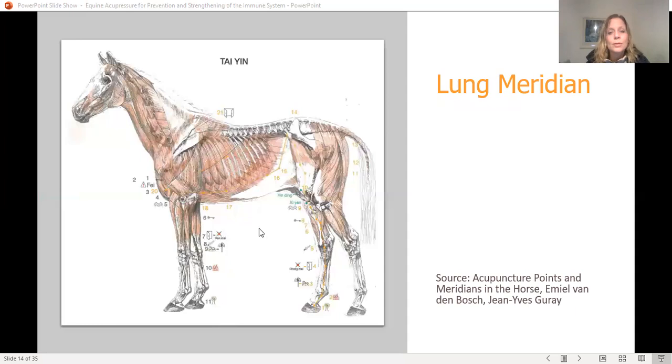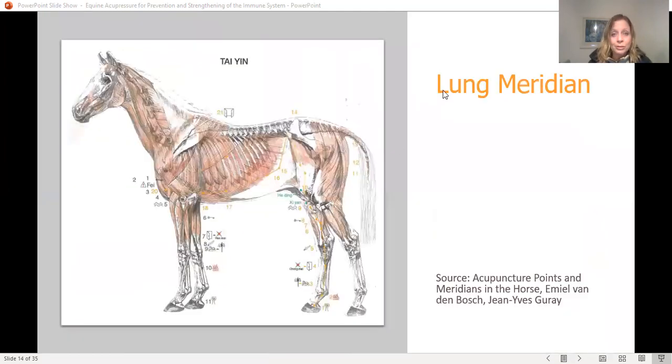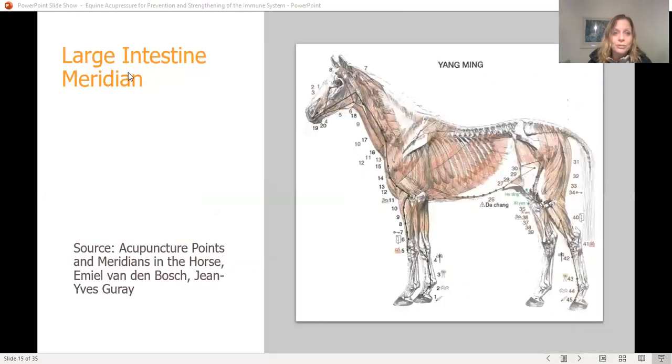Then we have the large intestine meridian, which we spoke about in the first session: there are 12 major meridians, and of these major meridians, there are 6 pairs. The pairs are always composed of a yin meridian and a yang meridian. So in this pair, the lung meridian would be the yin meridian, and the large intestine meridian is the yang meridian.